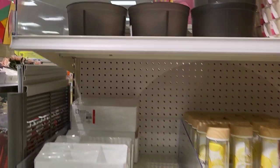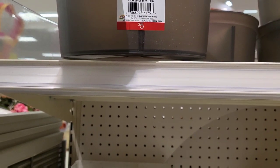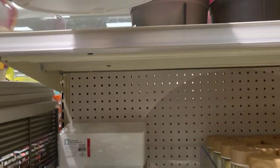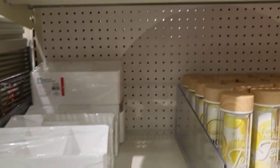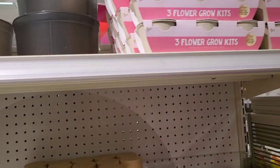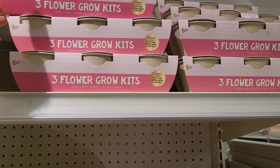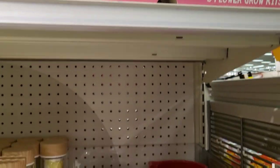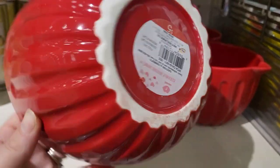Let's start up here. Let's see what this is. Kind of nosy here. It is a rotating storage bin for $5. Oh, that's pretty cool. And then it has like four little divider sections in it. So that's cool. I like that. Something different. We have a 3-flower grow kit right here for $3. Here are some Valentine's Day mixing bowls, $5.